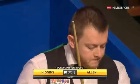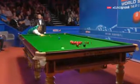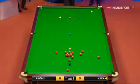Frame 20. Mark Allen to break. But it was the frame before, which, if he does win tonight, I think we'll look back on, when Allen was in, got the kick, a couple of balls from levelling up at 9 each. Higgins made a miraculous clearance. And he's pressed on with the century.